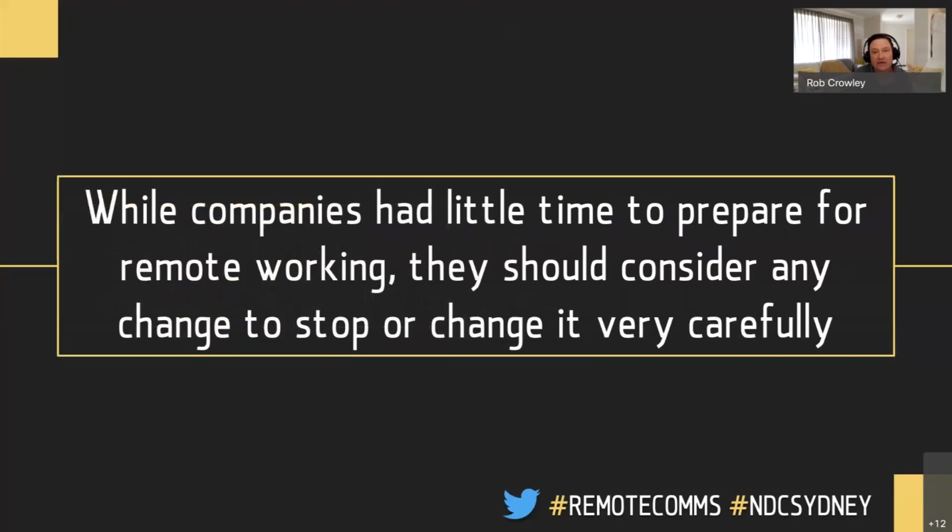So I'll leave with a call out that's saying that while we as companies and really the world had very little time to prepare for remote working, we should be incredibly careful and considered in any decision that we take to either stop or change it. There are many incredibly positive aspects to remote working today.